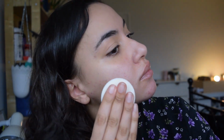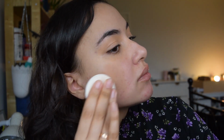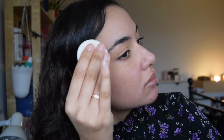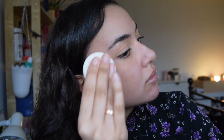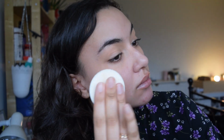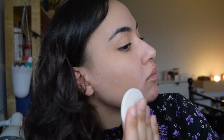Now I'm going in with the foundation. This is a brand new one. However, I have purchased it before, so this is my second one. And to be honest, if you want to get some form of coverage, you need to stipple it on like I am with the pad, pushing down. Brushing over with a brush doesn't really do much. You're going to get a very light coverage anyway. So this is the best way to actually get some proper coverage.